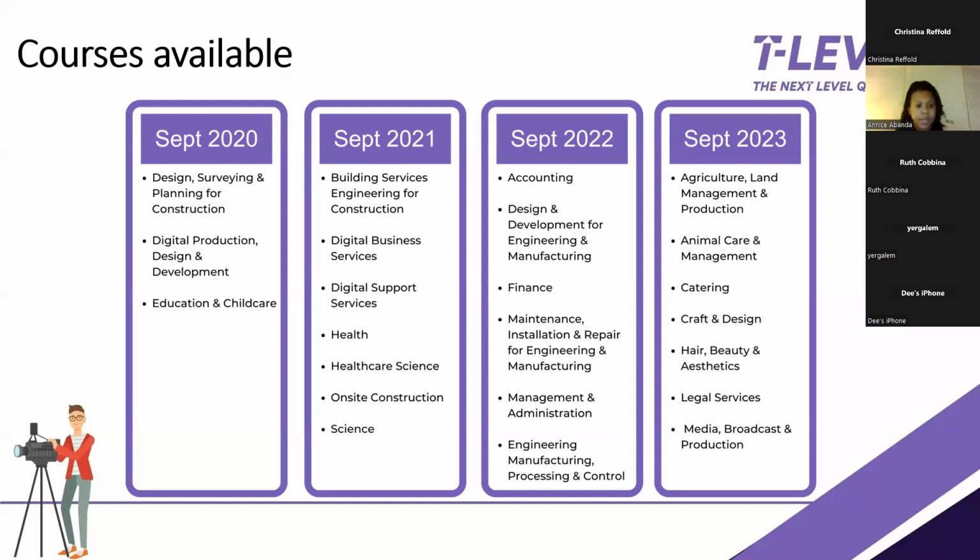And rather than me just reading them out for you, I'll just give you a couple of seconds to have a scan through. But you can see they are all linked to kind of industries as opposed to being a subject.